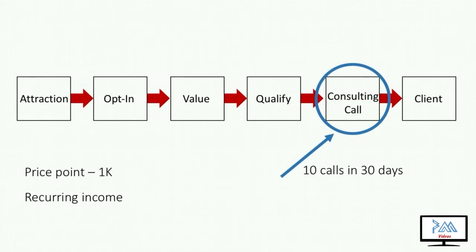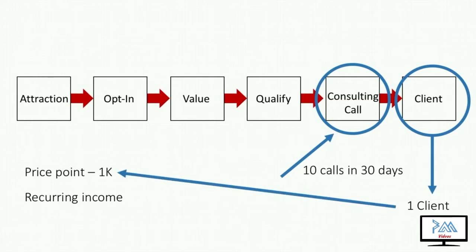And let's also say that you just suck at sales and only close 1 out of those 10. Right there, your funnel produces you a 1K per month income while barely doing anything. This means that you only need one person to get you to 1K per month. Now, 1K per month might not sound all too impressive to you, but here's the thing.